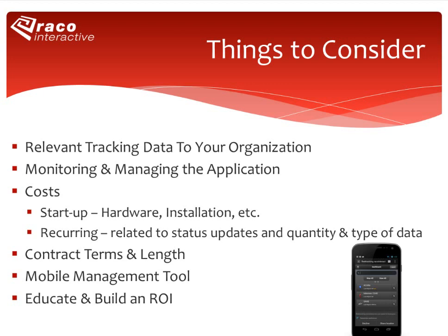Next point is the mobile management tool. This is very important, especially with the advent of smartphones in the last few years. Make sure whatever you do invest in, you can manage it via an Android device, an iPhone, or a tablet. A lot of people want to look at this stuff and manage it away from their PC. So make sure that whoever you invest in has that.